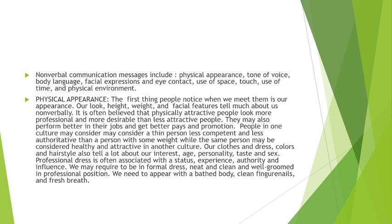People in one culture may consider a thin person less competent and less authoritative than a person with some weight, while the same person may be considered healthy and attractive in another culture.